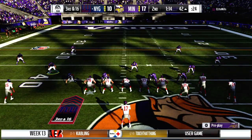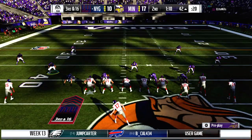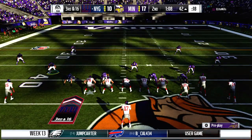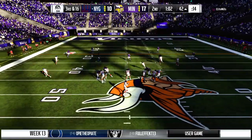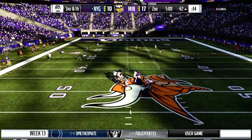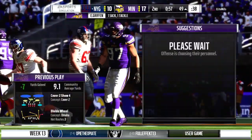All right, here we go. 3-19! All right, now, lucky 56. From the gun, here's Lauletta. Under pressure again, and down he goes again.